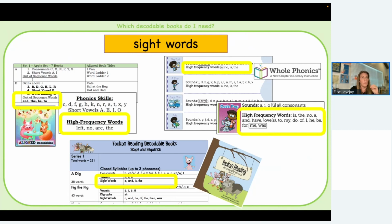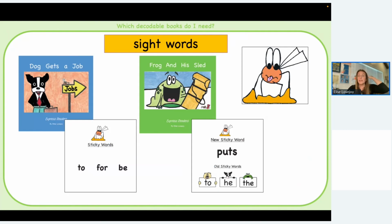And that's another characteristic in decodable books that's important: we are identifying for kids, before they read a book, what it is that they cannot use their skills to read. In our program, we use sticky words. So, because it's a word that you get stuck on and it's on the very first page. So kids read it or we point it out to them before they ever even get into that book.